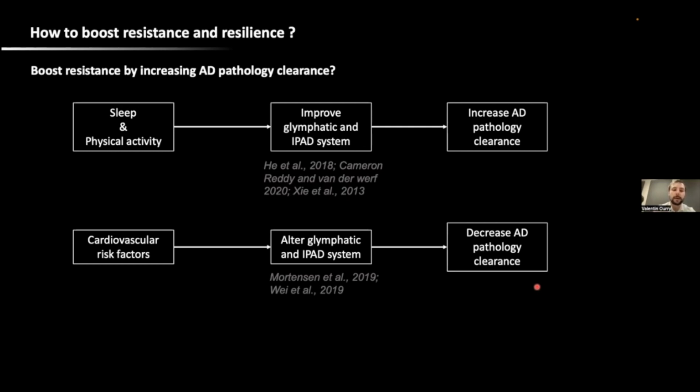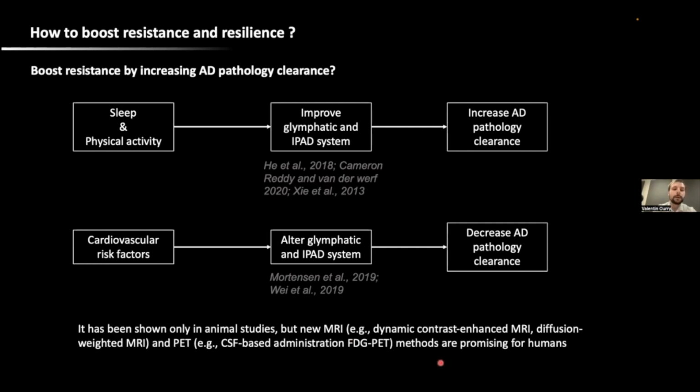So both systems, the lymphatic and the hepatic system. And so it will turn into decreased AD pathology clearance. So you will have accumulation of protein in the brain. Yeah, this is what I said earlier, that it is only done on animal models, and there are a few sequences that could be very promising to capture the clearance here.